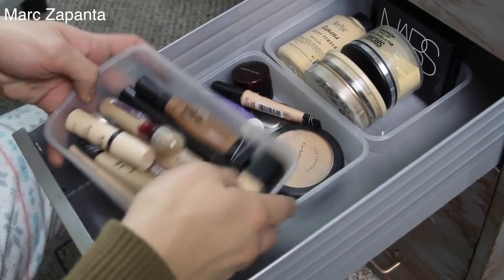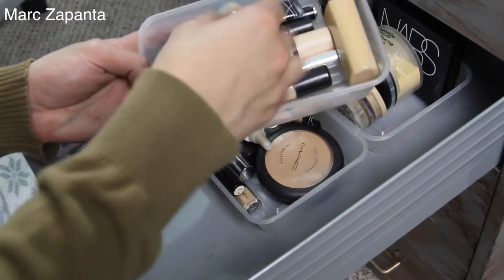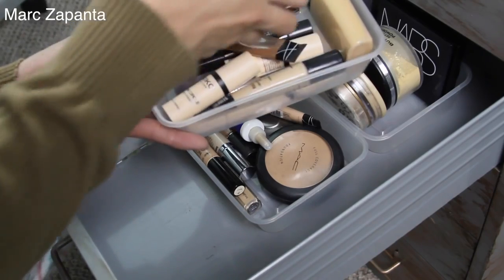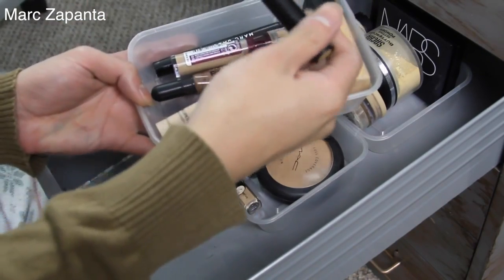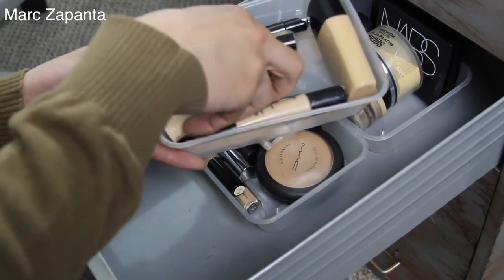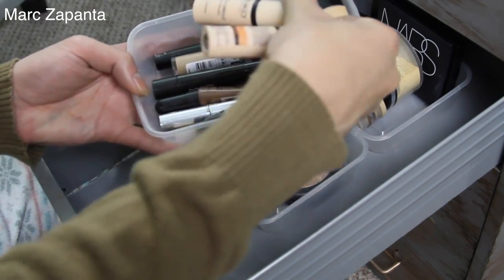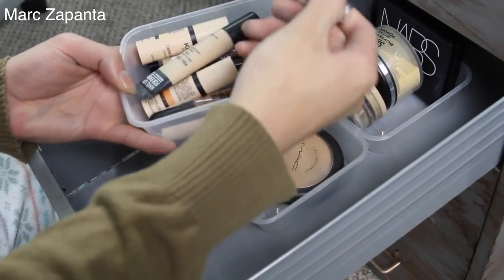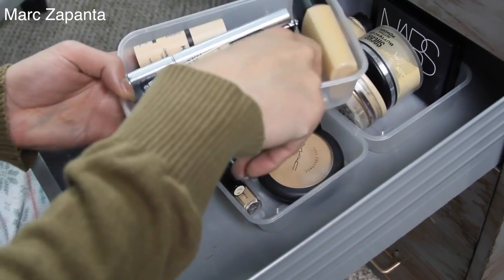The first 2 boxes I've got my concealers and correctors. So I've got my Maybelline, I've got my LA Girl, Marc Jacobs. I love this. This is so good, guys. This is my MAC Prep and Prime in Light Boost. I use that in a bunch of tutorials. My Kiko correctors, Makeup Forever Full Cover, Dior Skin Flash. I love me some Dior face products.